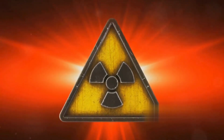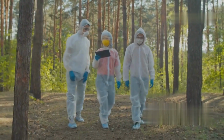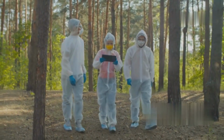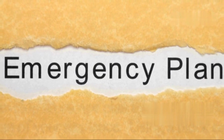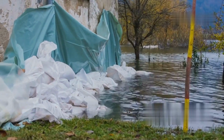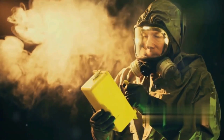Reducing your radiation exposure is key to increasing your chances of survival. By following these steps, you're not just waiting out the aftermath. You're actively protecting your health and paving the way for future recovery. You're sheltered and shielded from radiation. What next? Well, it's time to ensure your supplies are in order. Let's walk through the essentials you'll need to keep within your reach.